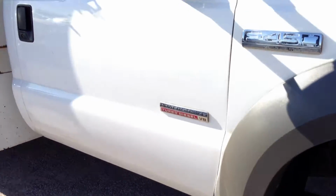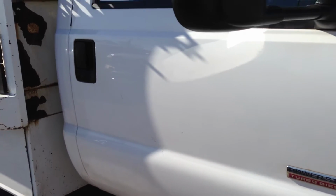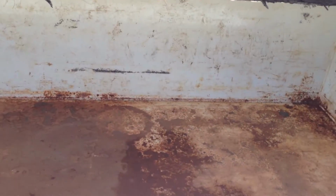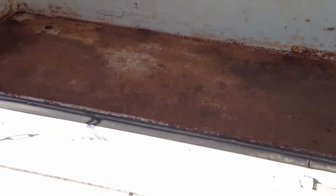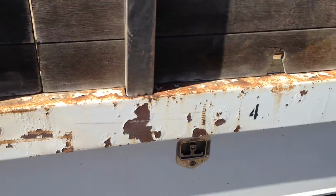The passenger front tire looks like it's about 60 or 70% tread. They probably replaced that relatively recently. Scratches in the door. This probably had some sort of company logo on it or something. Underneath, on both sides, we have a box like this. And then these panels, there's 3 on each side, and they just unlock and you just pull them out of the holes down here.